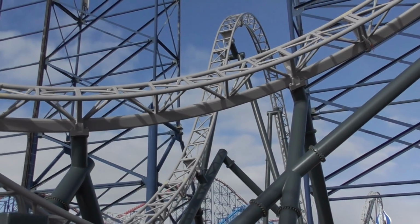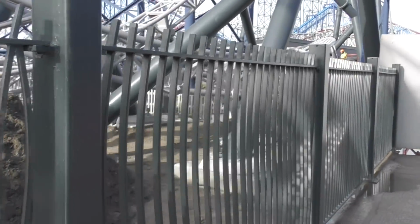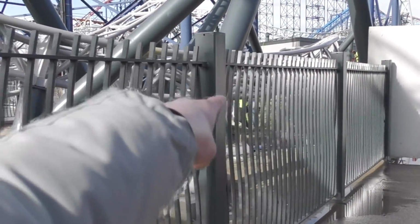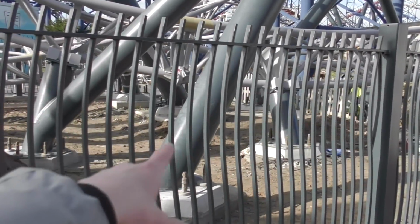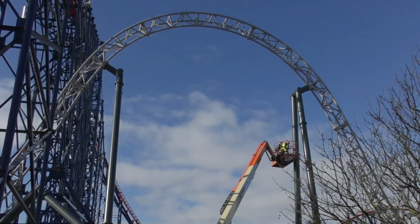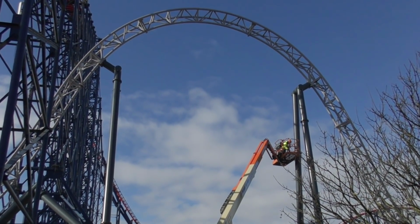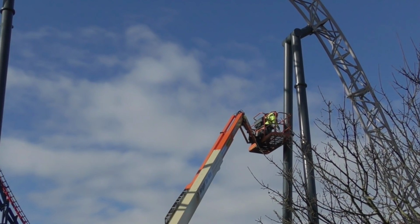Might be a Saturday today, but there's quite a lot of activity taking place on the site. Literally 5 minutes ago when I walked around the corner, they've started to paint some of these supports. Obviously they're going to be staying black, but there's little points where they've got scratched during transit, so they've been sorting that out. And as you can see on your screen now, here's a shot from about 10 minutes ago when they were just touching up some of the paintwork on the supports for that airtime hill.